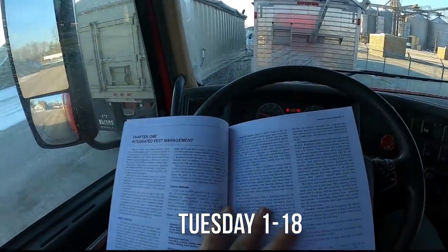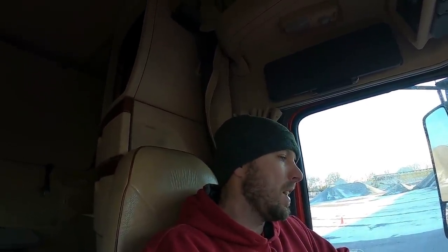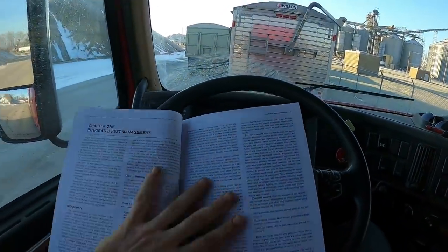Studying for commercial applicator license and seed treatment license. Gotta take a test every 3 years, so studying for that. About every farmer has to take a private use one to be able to buy restricted use chemicals and whatnot. I gotta take the commercial one because I treat soybeans and treat soybeans for other guys. So it's due up this winter, so while I'm in line, do a little studying.